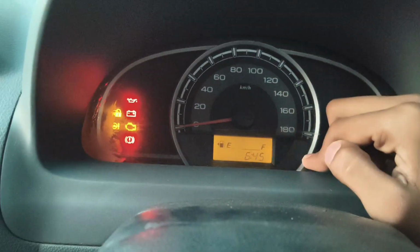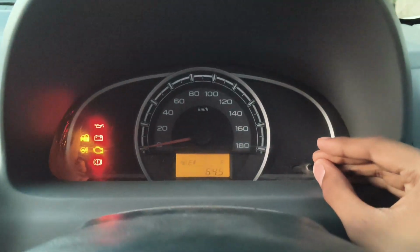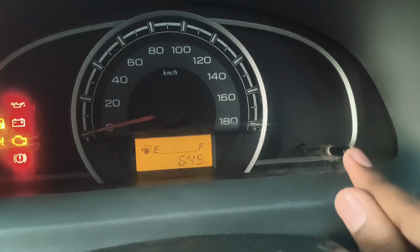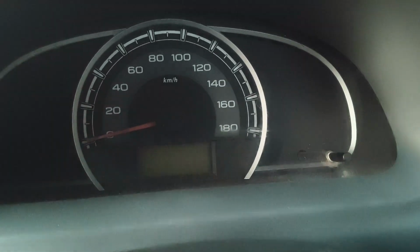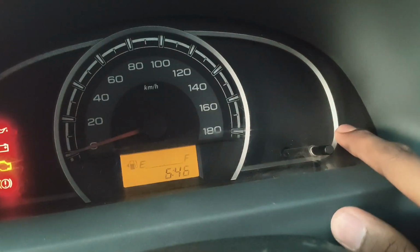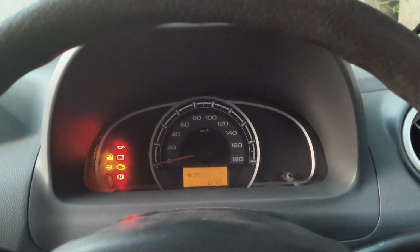And the silver trims on the instrument cluster make the look even more premium, but I miss the temperature indicator. Just an engine light is given here. Let me show you that. As you can see, this light is given here, but the instrument cluster needs an engine temperature indicator.